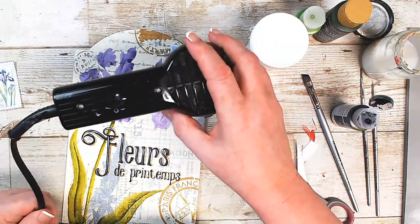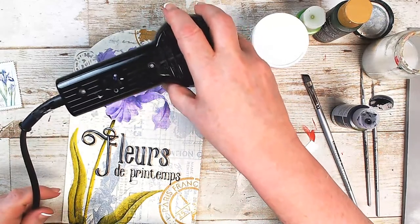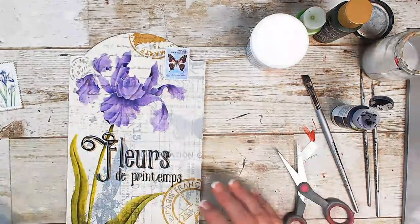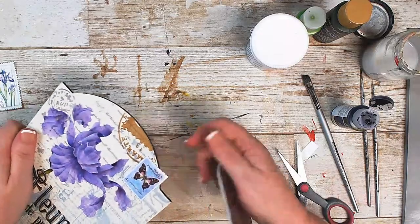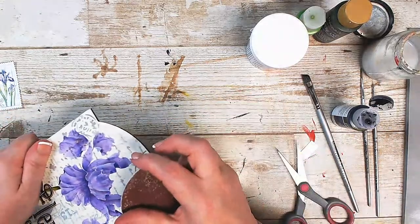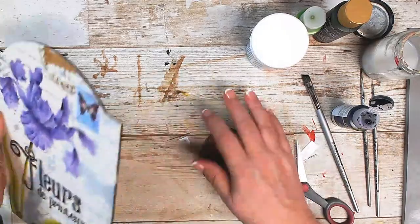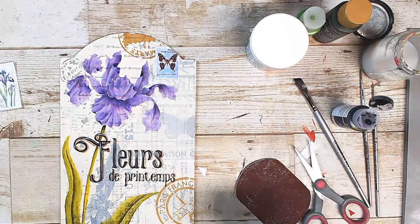There's nothing to say you can't use one or two stamps. You can use as many as you want. I'm going to dry this really quick. And then I'm going to use my little sanding disc to remove that little extra paper. Just like that, so that it has a nice clean finish. Ooh, I like that. Boom.